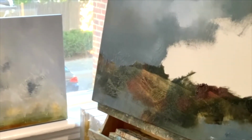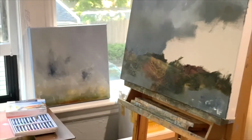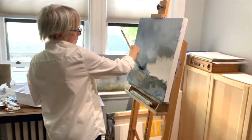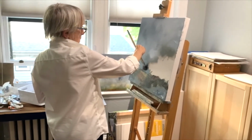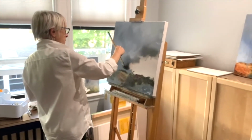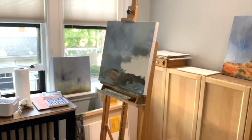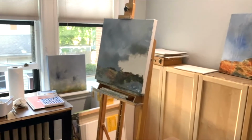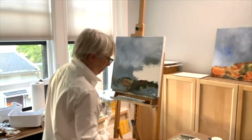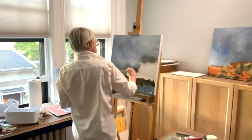Also, the rule that you can paint just with paintbrushes is ridiculous. You can paint with anything. Paper or fingers or... Paper in there a little bit. So I think I'm going to keep this bottom part dark, and then I will emphasize more of the lighter side above.